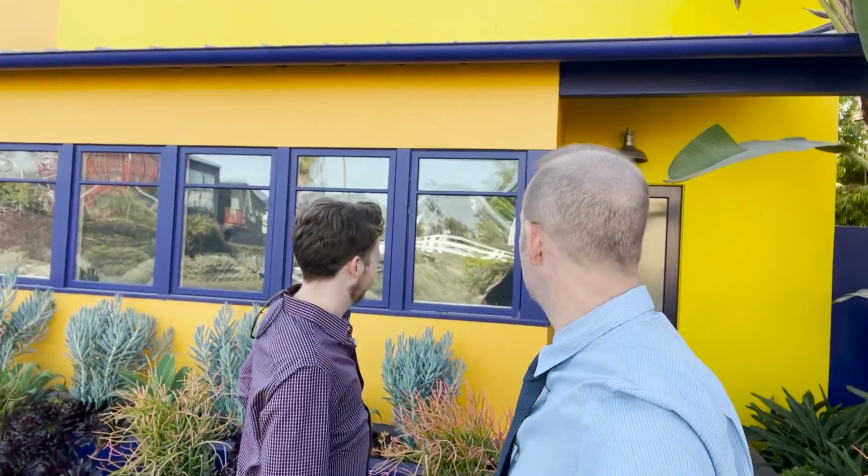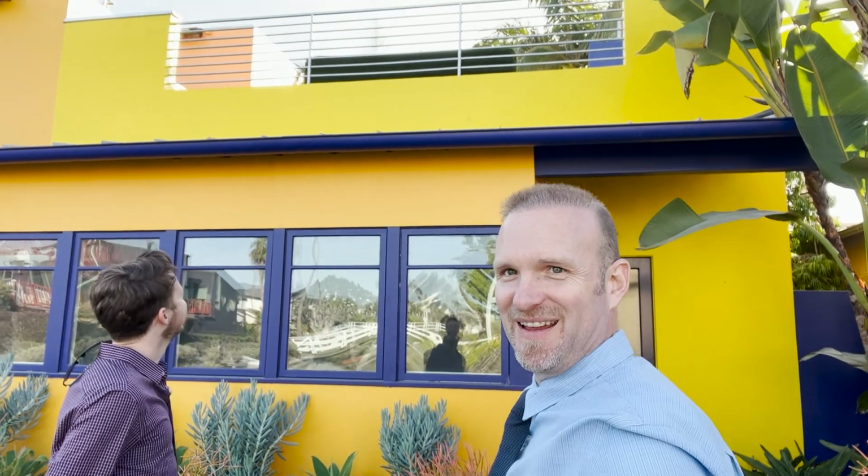Look at the, here we have a yellow house. They went a little adventurous on the colors here. I love it. The new yellow and orange. Mexico type of vibe. You feel like you're either in the desert or like in Mexico or something like that. What do you think? Right?